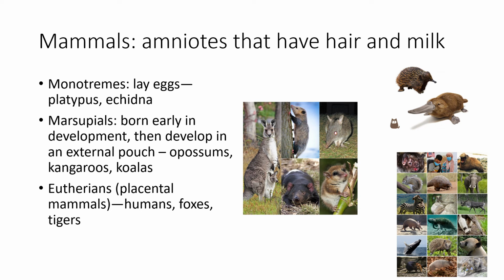Marsupials are classified in the way that they don't lay eggs, but the embryos exit the womb at an extremely underdeveloped state. And then they have to crawl into some sort of a pouch on the front lower part of the mother, where they latch onto a teat or a nipple and receive nutrients that way, and they continue their development externally in some sort of a pouch. Opossums, kangaroos, koalas are marsupials.